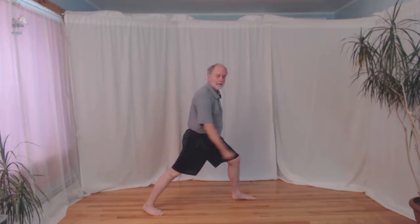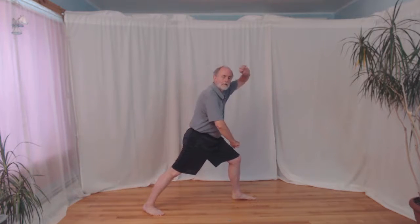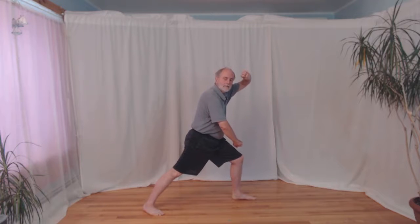The leg that's back, that hand by the knee, other hand up by the elbow, and we look to the side. And we come back, bring the feet parallel, and we bring the feet back together.